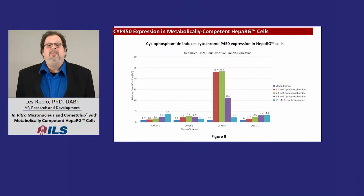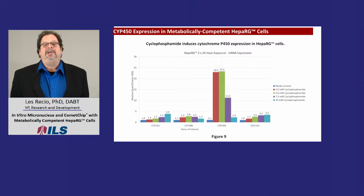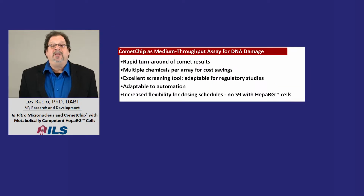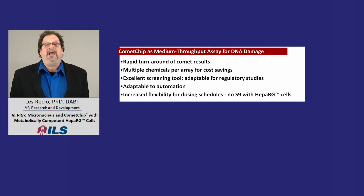In addition, we were able to demonstrate that some of these compounds induce cytochrome P450s as part of their genotoxicity profile. For example, cyclophosphamide was shown to cause a dose-dependent increase in 3 P450s, including CYP2B6, 3A4, and also induced UDP-glucuronosyltransferase 1A1. These assays incorporating HepaRG cells can be a potential follow-up to results from S9-based assays and regulatory assay testing to reduce reliance on animal studies.